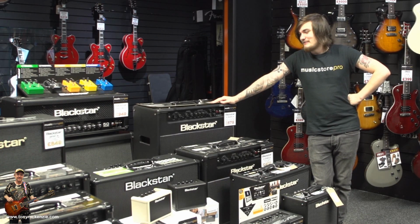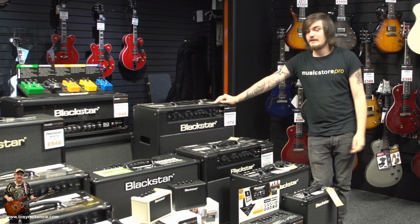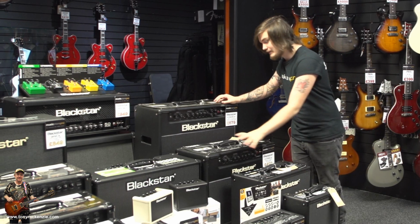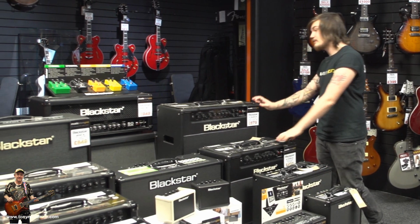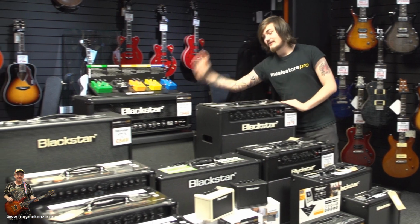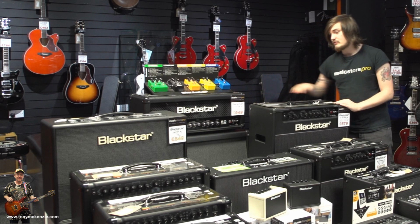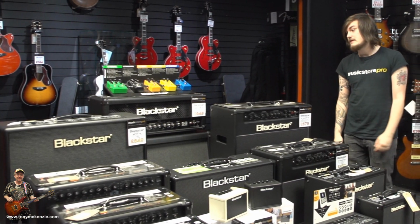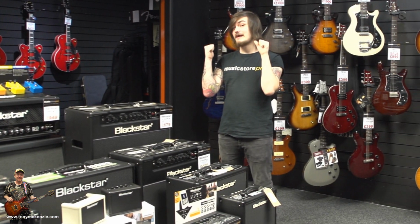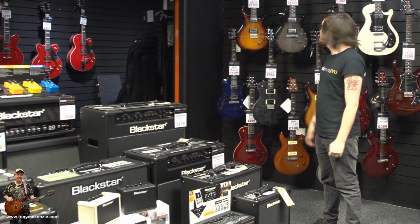Boy oh boy. Well, we're now into the Blackstar area. So we've got everything from the ID:Cores to your True Valve powers to your fabled HT series, your 1s, 5s, Studios, Soloist. Oh my god, you've got everything. My favourite, Series 150. I think that's the EL version, as far as I'm aware. Fantastic sounding amplifier. And then behind me, I've got a wonderful wall of American-made PRS, as far as I'm aware. So I've got all the S2s as well, which is phenomenal.